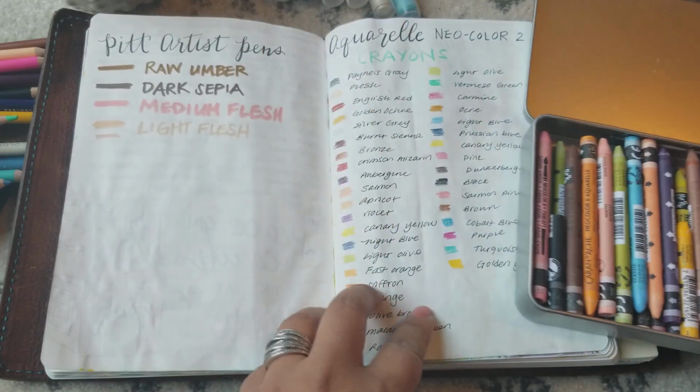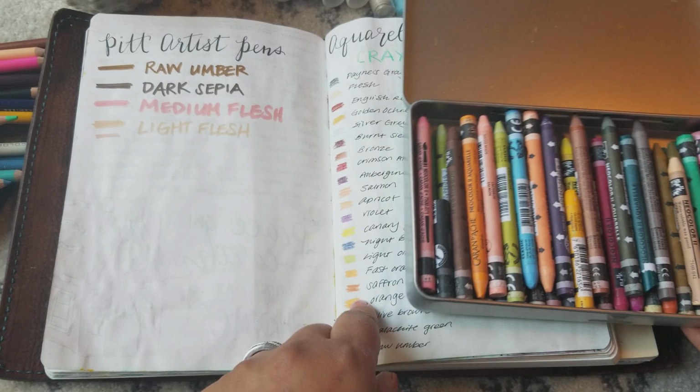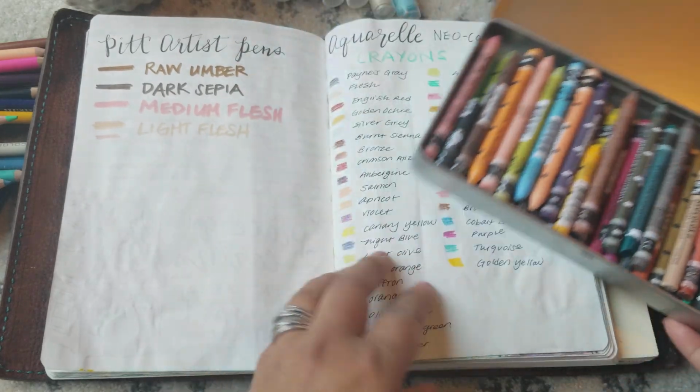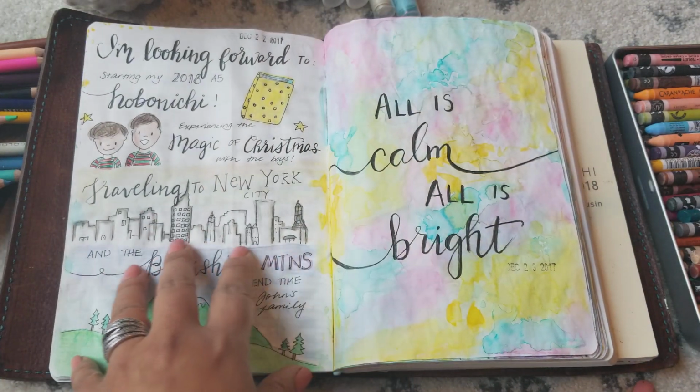These look just like crayons when you use them on dry paper, but if I were to put a wet brush on this, then it looks like watercolor. And I love it. The colors are amazing. So I've been having fun with them.